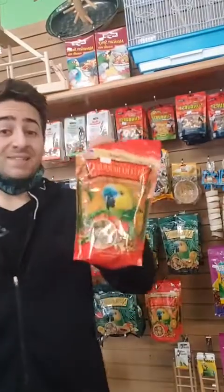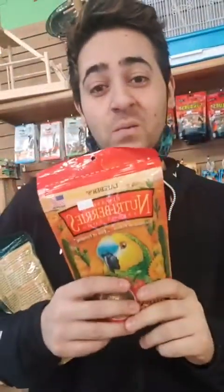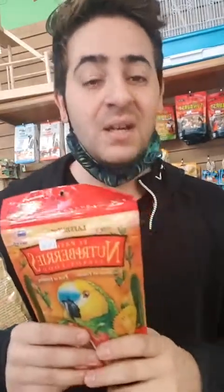So another really popular one is the spicy Nutriberries. So the spicy one, surprisingly, birds love spices. You wouldn't think that they would, but the spicier the better. Birds actually don't have saliva, so they process the heat different than what we do. A lot of birds love it.